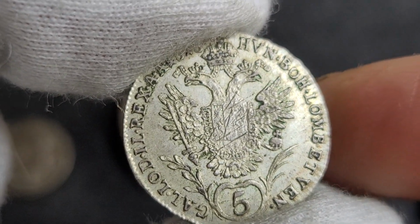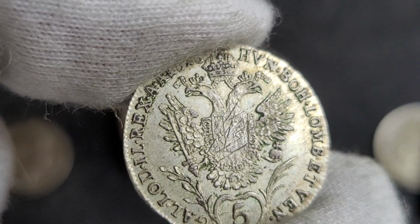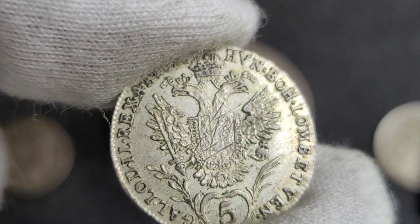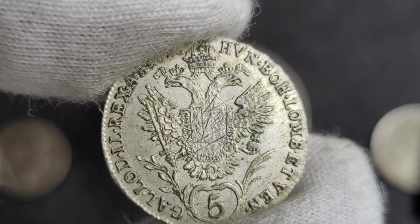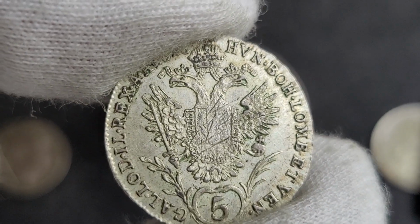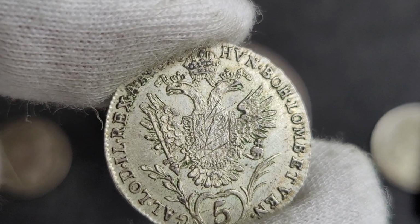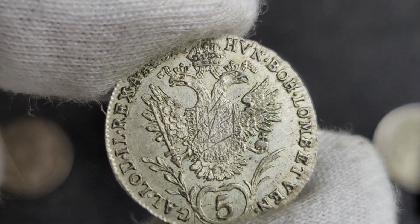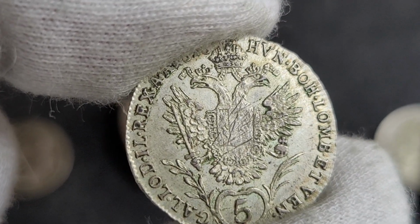They did issue a 1 kreuzer, and pretty much anything under this denomination was a smaller coin, made out of copper or bronze. So this was part of the currency. The gulden equaled 60 kreuzer, 1 kreuzer equaled 4 haller, and they didn't really use the haller coin. The 5 kreuzer was first issued in 1765. It has a diameter of about 22, and the most common bullion content of this coin is 43.8%, so roughly 44% silver.